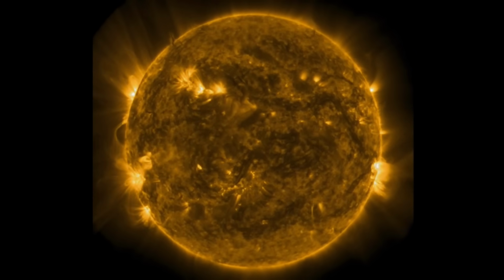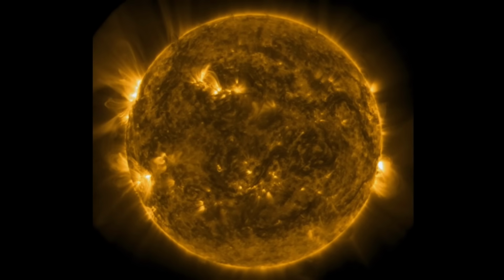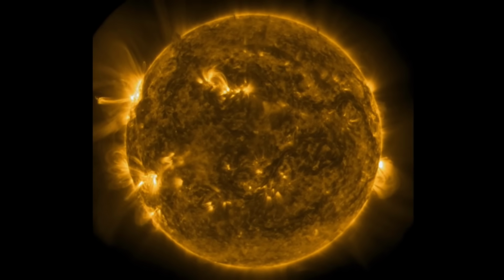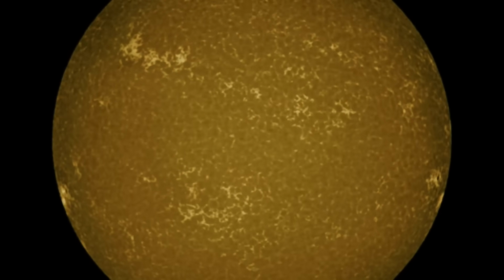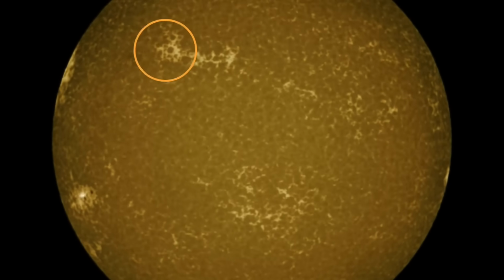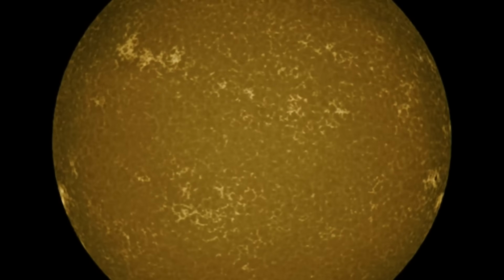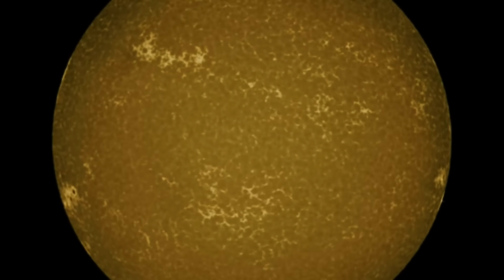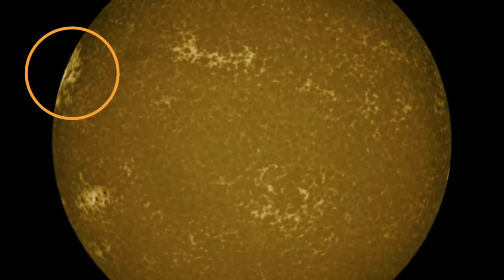We now have 3 sunspot regions. One that has turned away. One in the southern hemisphere, and another one developing in the north. Closer view at the regions here. And of course, cresting into view, lots of activity coming from that sunspot region. Should be interesting when it comes in.